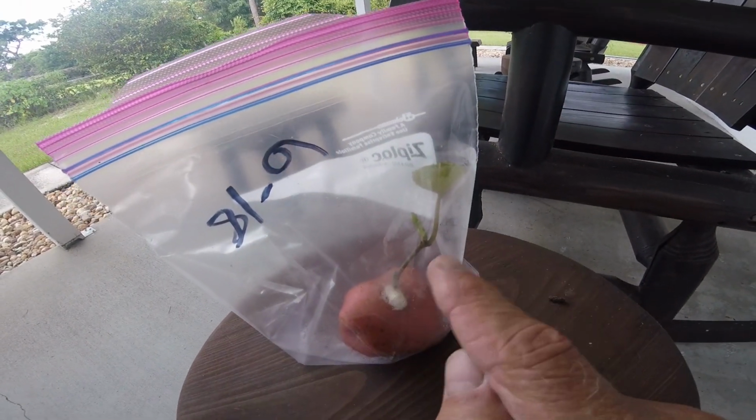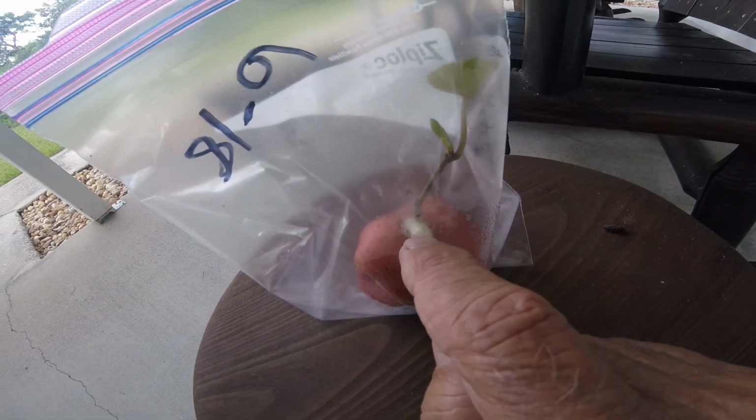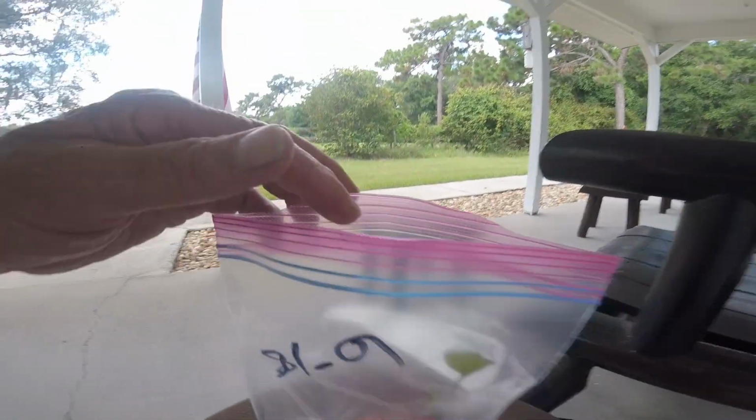Then I took this little clipping that I had in water, and I dipped it in rooting hormone, and I stuck it right in that potato. Now how long this potato will last, I don't know. I'm going to open it. Looks pretty steamy in there, so I'll open it up. So it'll be cool if that goes.